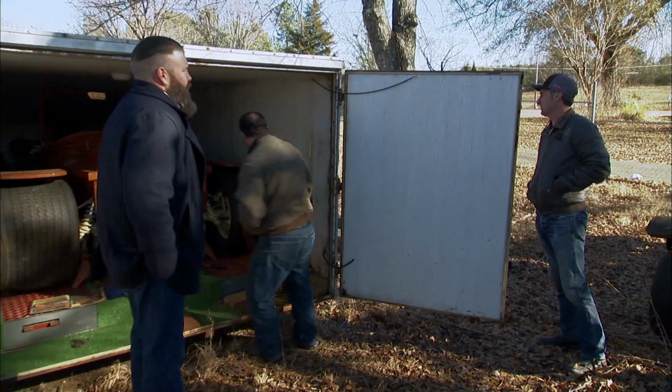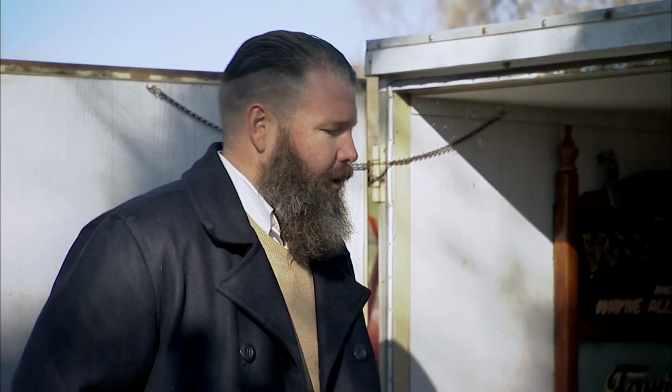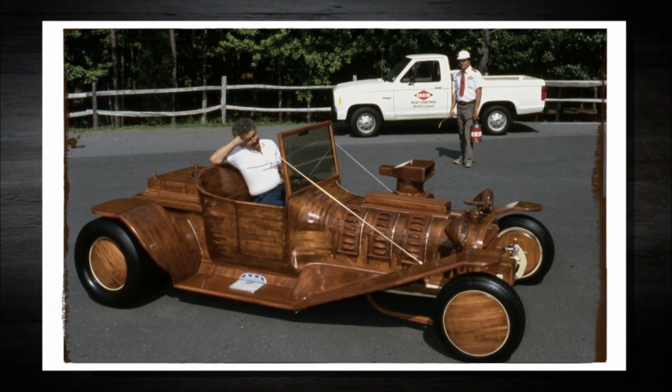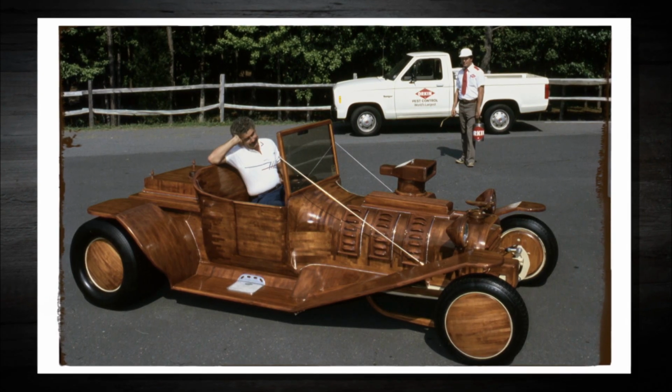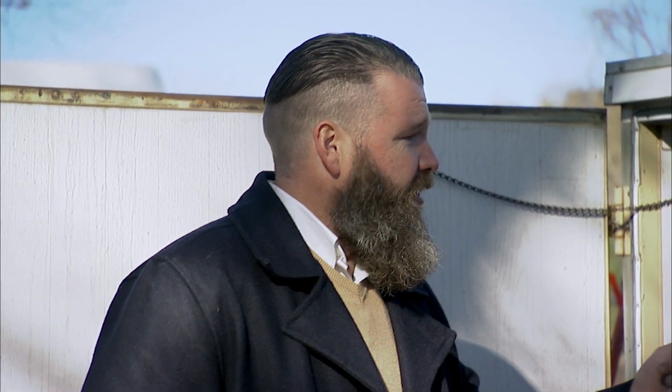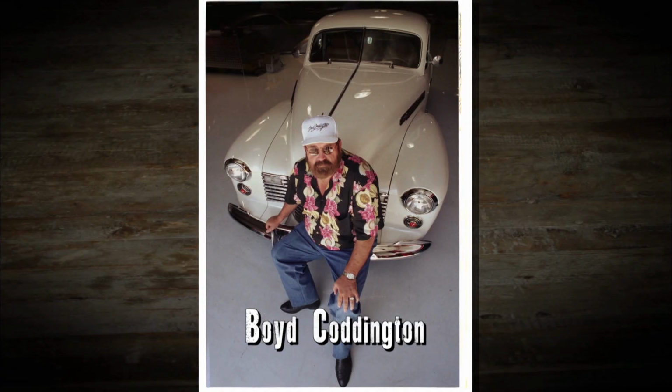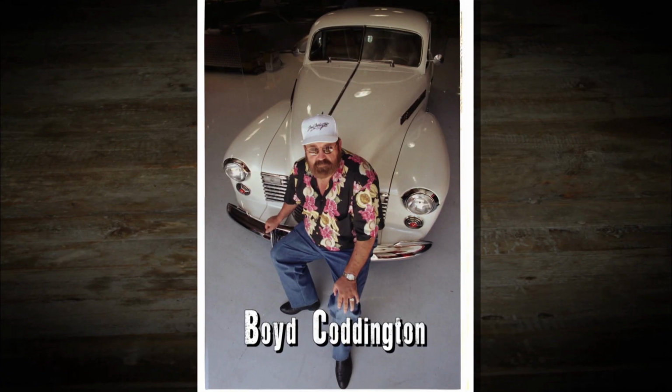It's Winston Championship Auto Shows. What were those? Back in the early 80s, that was a car show association, and he started showing it. I mean, he was going up against $100,000 cars and winning. He actually finished second in the nation with this car at a Boyd Coddington. Wow. No way. Way, yeah. The famous hot rod builder? Yeah, he competed with him.